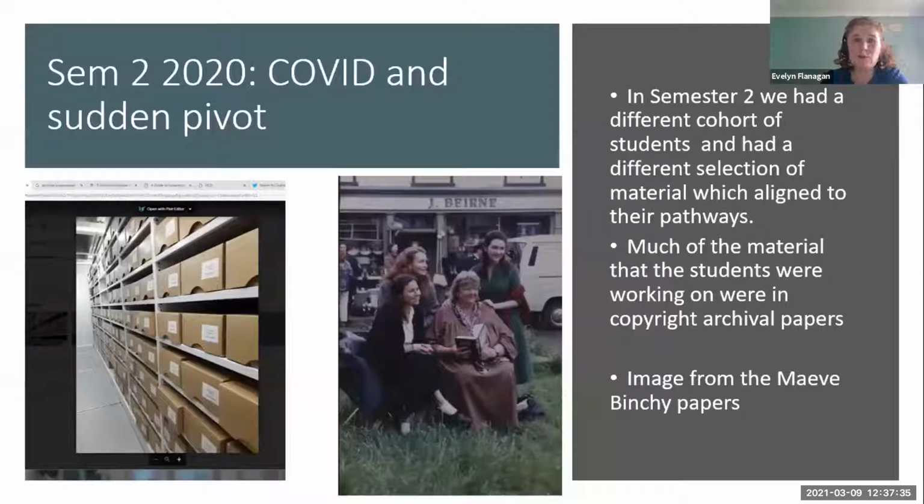So in semester 2, we had a different cohort of students and a different selection of material which aligned to their pathways. The students were from English with creative writing and English drama and film. We had chosen material from our rich collection of 20th and 21st century literary archives, including those that I mentioned, Edna O'Brien and Mary Lavin, also Maeve Binchy and Frank McGuinness. This material is all in copyright and was not digitally available.